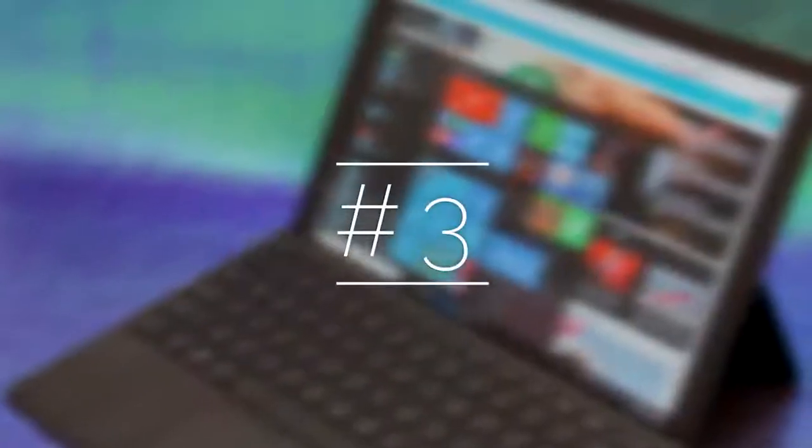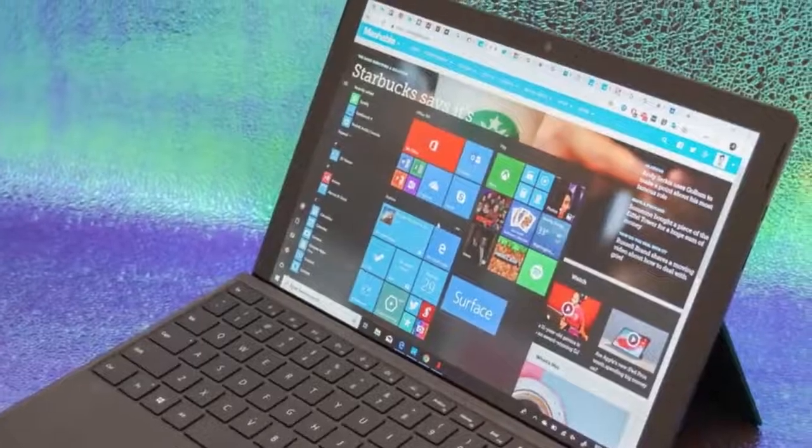Now coming in at number 3 is something a little bit different, and it's something that you can make the case isn't truly a laptop at all, but it's a device I really like a lot, and that is the new Microsoft Surface Pro 6.